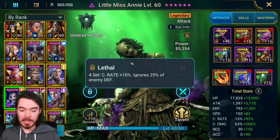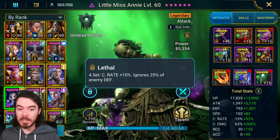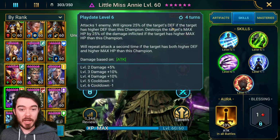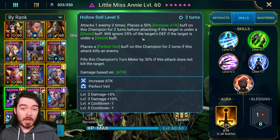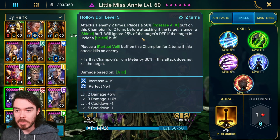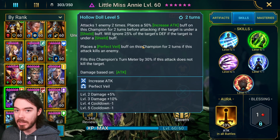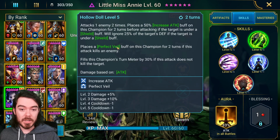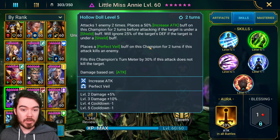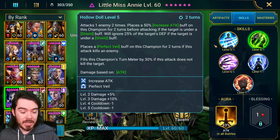We have her in lethal. Lethal or savage is the way to go, getting more of that defense ignore, which is so strong, ignore defense against shield targets here. And you're really looking for champions that put out shields. Mithrala, Ultimate Death Knight, puts out a shield if he uses his A3 and they're not thinking, right? Duchess Lilitu with her A1 puts out a shield and it makes her a really good target for Annie. All of these champions, anyone in a bolster set has a shield, you can kill them.